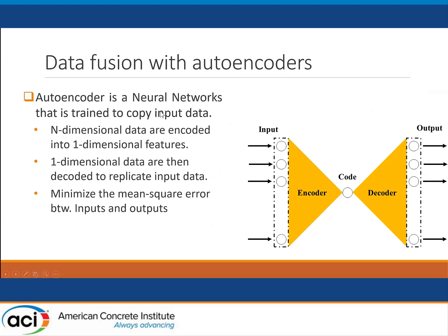The neural network method we use is an autoencoder. It can encode high dimensional data into one dimension and extract the common features. This common feature gives the correlation, the relationship. Then we can decode this to try to recover the original data set. The goal is to minimize the difference between the input and the output.